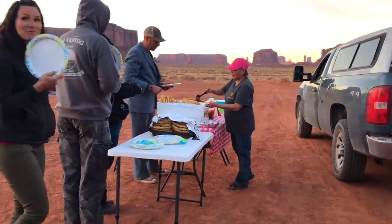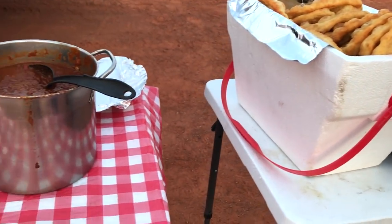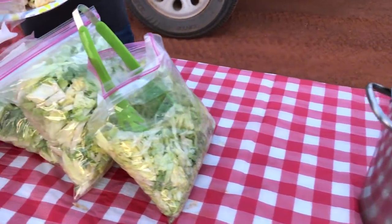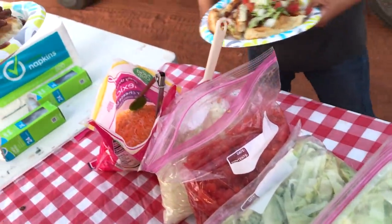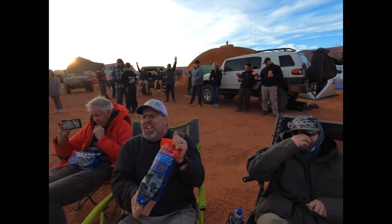Once you have your pieces, go ahead and smother your chili beans all over. Ooh, yes. That looks phenomenal. And then from there on, use these utensils to put your lettuce, tomato. Sick! Perfect! What are you gonna put?